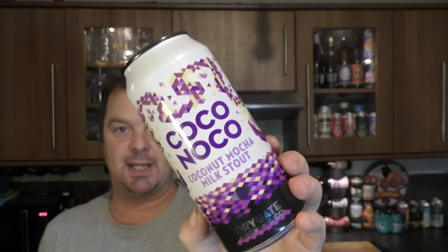Rating. This Coco Noco Coconut Mocha Milk Stout by Drygate Brewing Company, for the price point, is one of the best beers that Lidl have ever stocked on their shelves. It is terrific. I like it enough to give it a 10 out of 10. It's a 10 out of 10 from Real Ale Craft Beer.